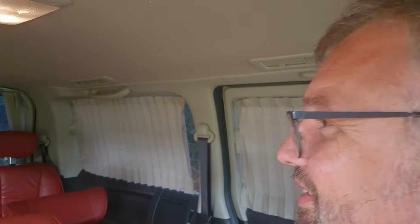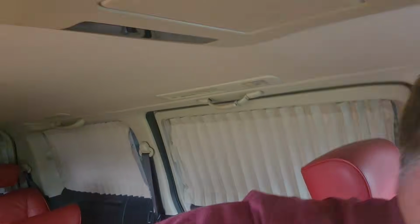Right, curtains. Are you ready? Yeah, they're that quick. Blink and you miss it. You can curtain yourself in if you want a bit of privacy, if you're going down the road, or if you're sleeping in it. Fascinating. How do I open them all again?